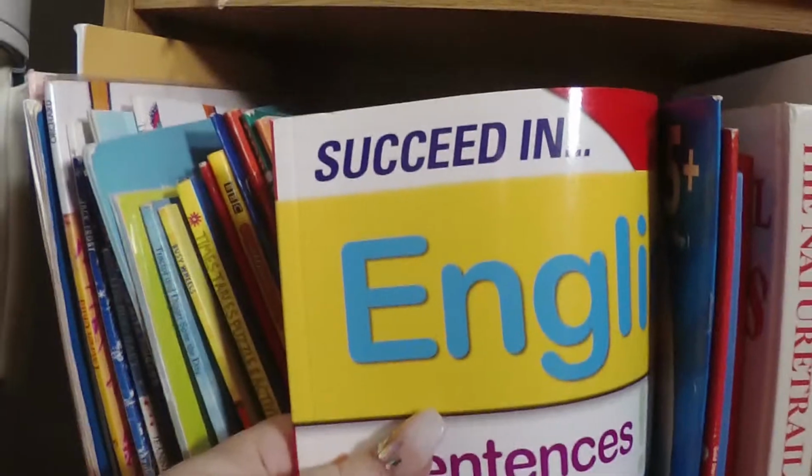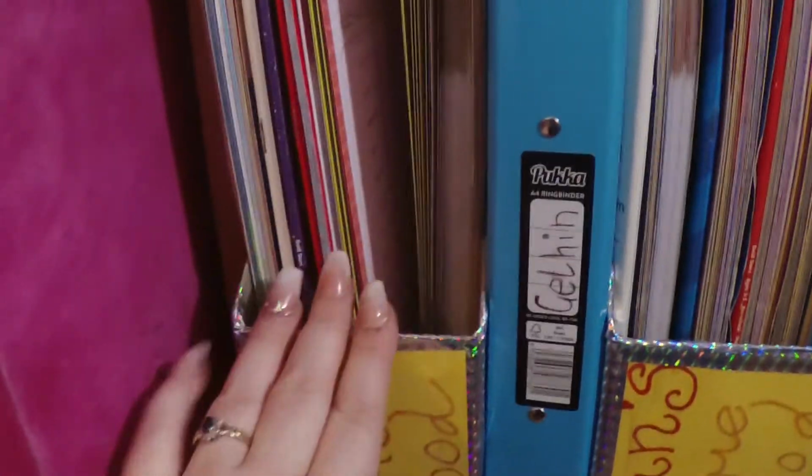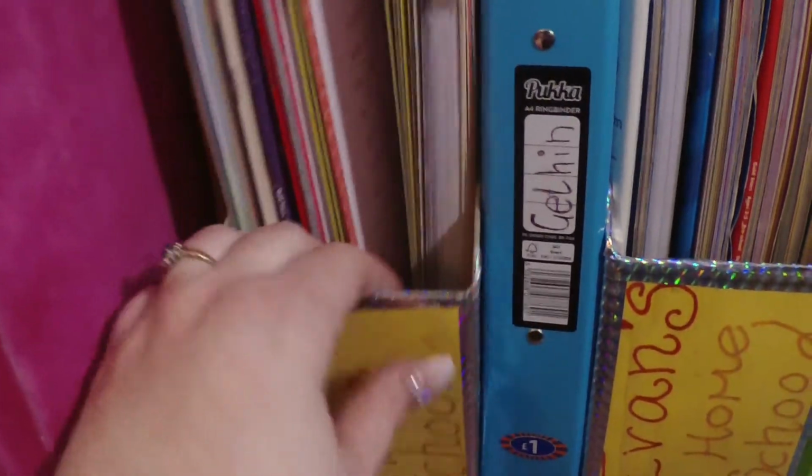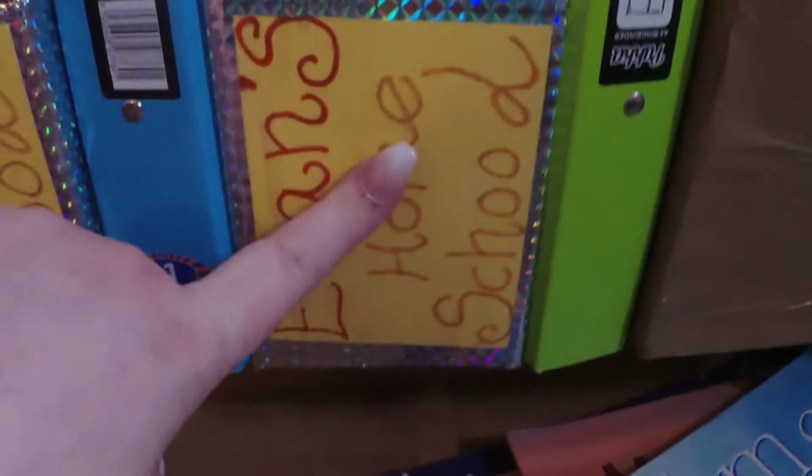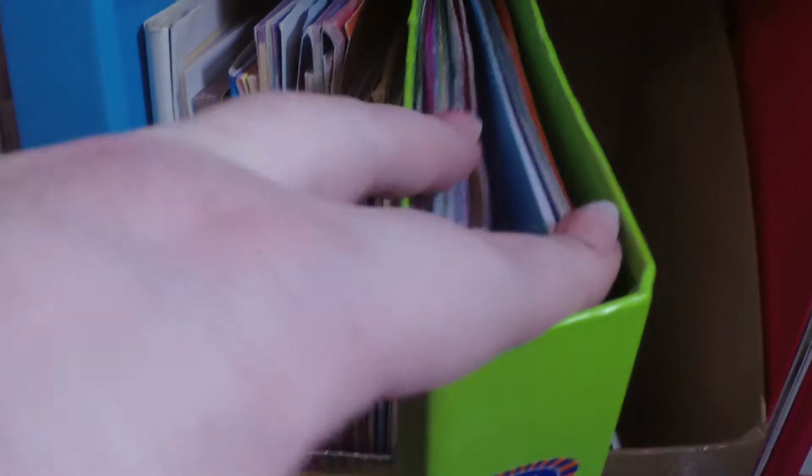There's another one, English. And then down here we've got their boxes that they take out. So when we're doing homeschooling, we will sit down and they will grab their own boxes. So there's Gethin's, there's Evans with his folder. So this is all work that we've printed out from online school. That's all their work there. And then inside these boxes, they've got their workbooks. As you can see, Gavin has been working.